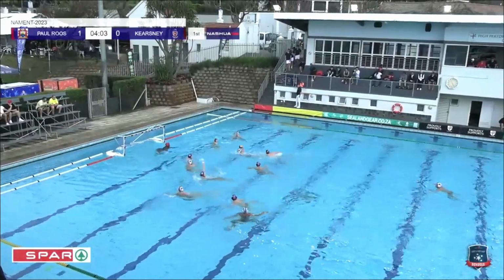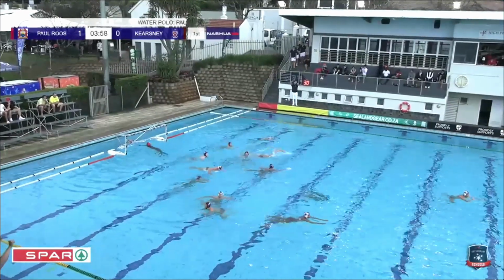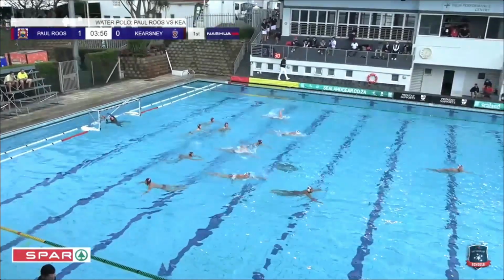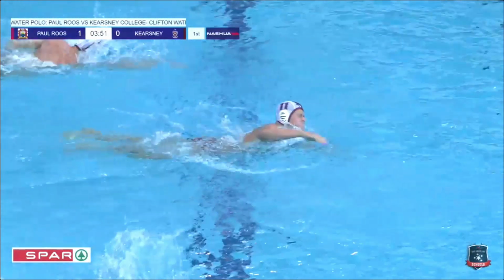Polaris on the attack. Here could be trouble in the back of the net. Cap number 11, Cosmo Eindhoven, scoring the equaliser. Polaris strike back.